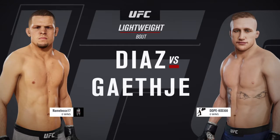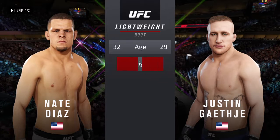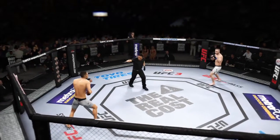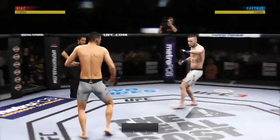and Justin Gaethje. And now our tale of the tape for this lightweight fight. Diaz is 3 years his senior. He is 1 inch taller. There you go, first round, you ready? Are you ready? We are underway.